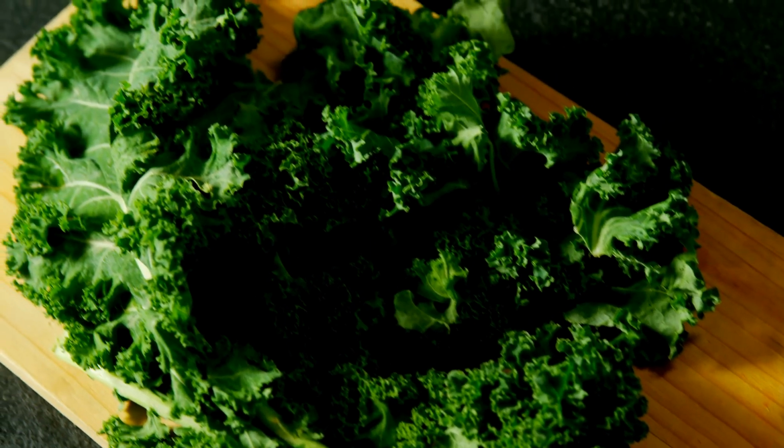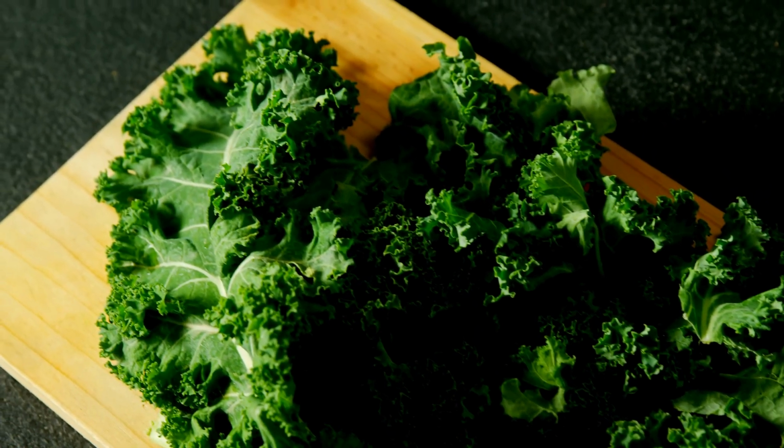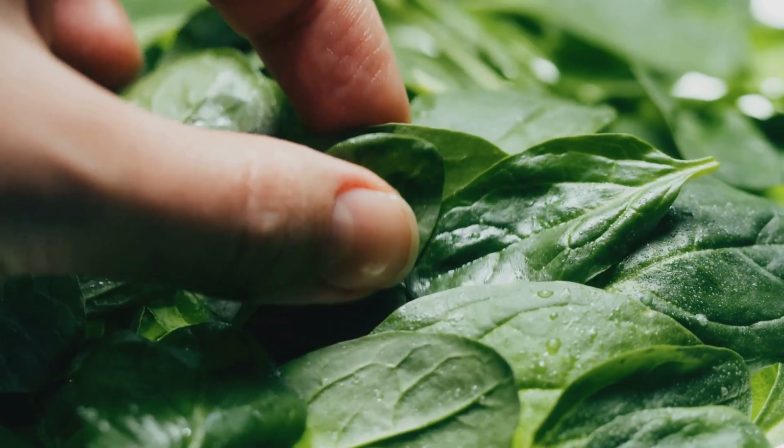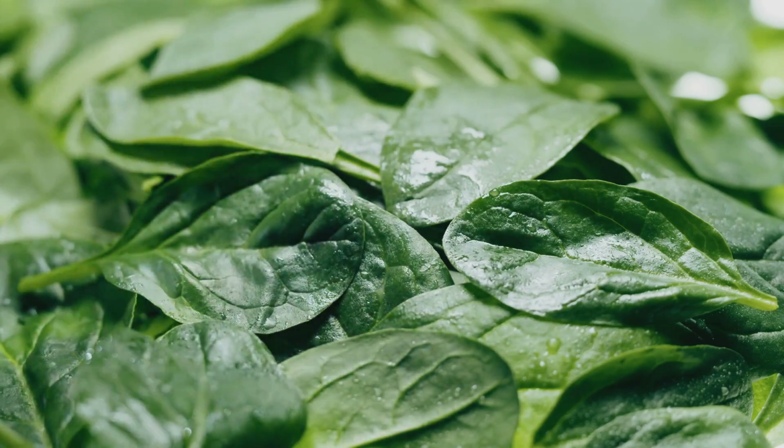Add a generous helping of leafy greens to your meals. Think spinach, kale, or Swiss chard. These veggies are loaded with nitrates, which relax your blood vessels and improve circulation.